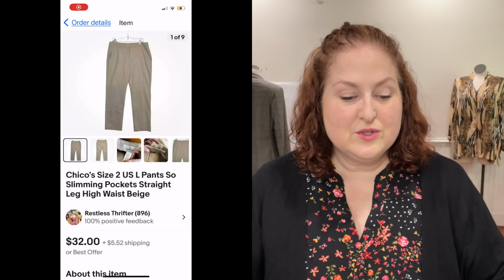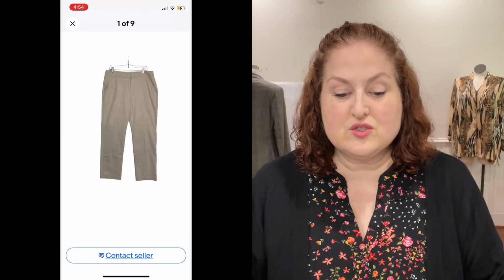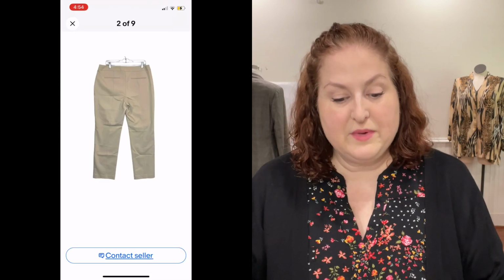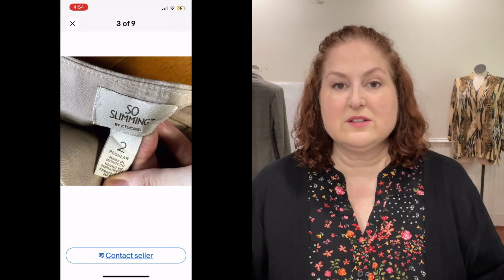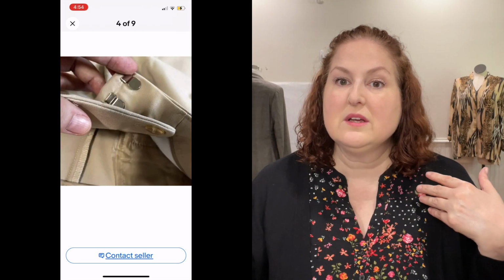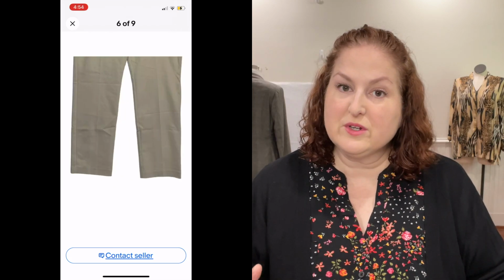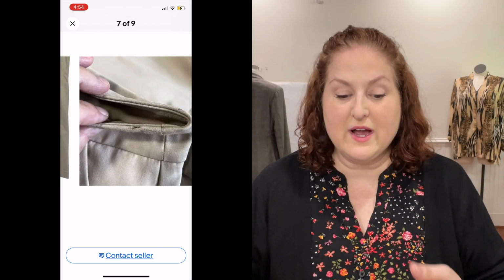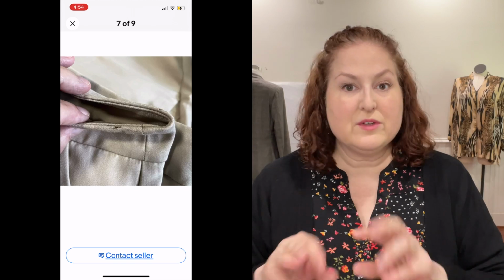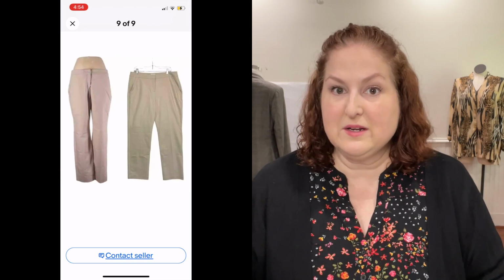First in the best sales is this Chico's size 2 US large pants, so slimming pockets, straight leg, high waist, beige. I'm going to read the titles to you verbatim exactly as I had them in my listing so you can hear the keywords that I'm using, what words I think are important to include so that people can find your items in search. When they're searching eBay, when they're searching Google, whatever they're searching, you want your items to come up.